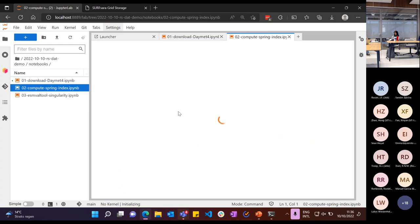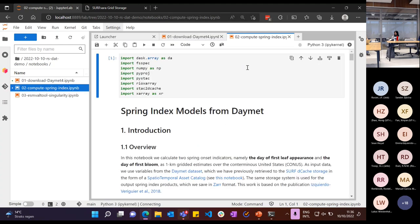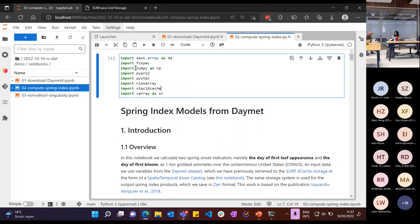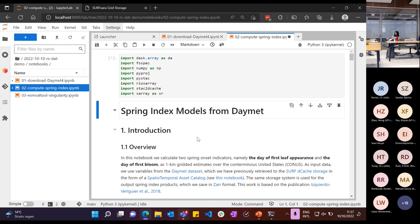Now, this is a package that was developed through RS-DAT, and that's what we want to show with the first demo. Now, in the second one, which is computing the spring index, we're going to do the calculations that I just mentioned. Again, as you can see here, we have stac-to-dcache because we need to read the STAC-compliant catalog that we have in dCache, and we're going to use Xarray to store these variables and to calculate on them. And why Xarray? Because Xarray provides you a direct plugin into Dask, so you can scale it up easily. And Dask also provides you some advantages with respect to NumPy. It's easily usable with the existing Python packages. So we're going to be moving on there.